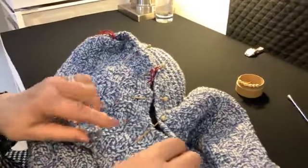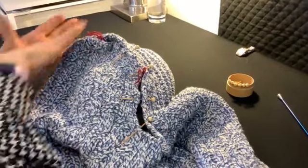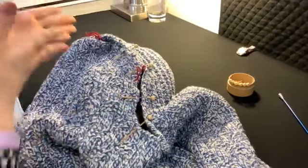What you don't want to do is do a single seam from here all the way up and then all the way down. Because you're easing, you want to ease that fullness in that way.